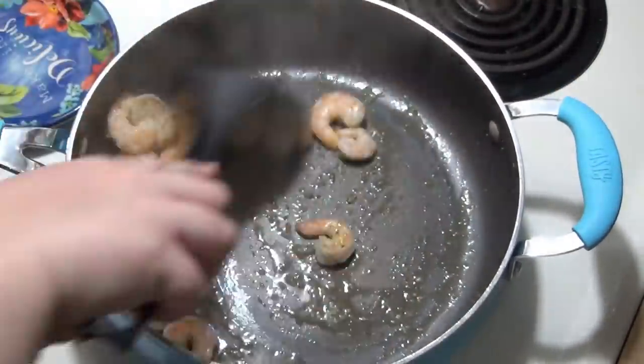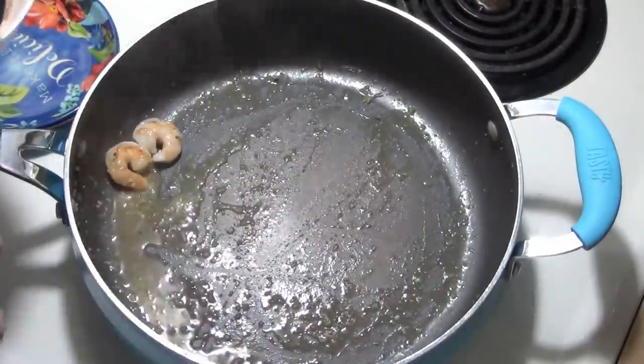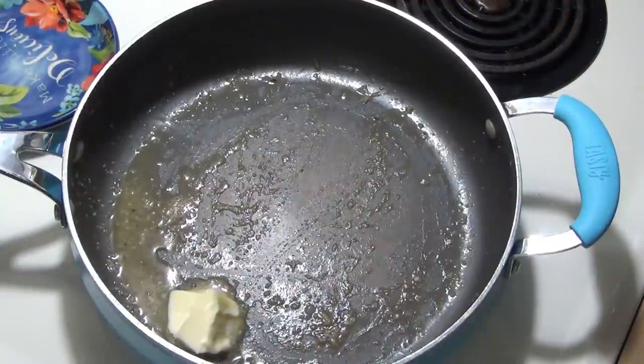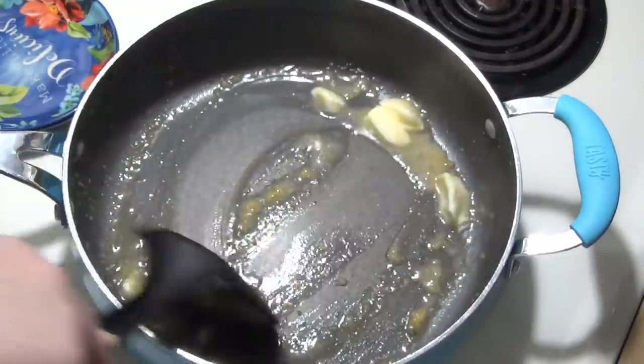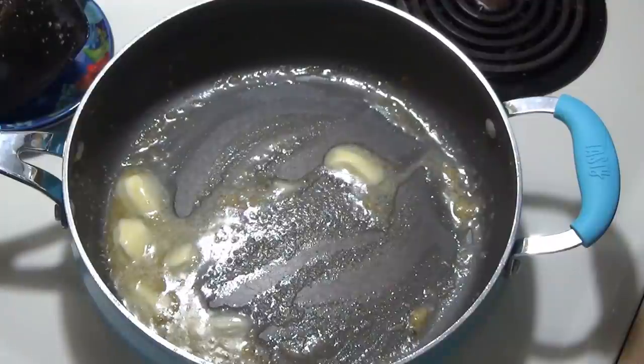Once the shrimp are cooked through, I remove them from the pan. Then I added in 2 tablespoons of butter, about 2 tablespoons of minced garlic, and about 2 tablespoons of sun-dried tomatoes, and I cooked that for about a minute.